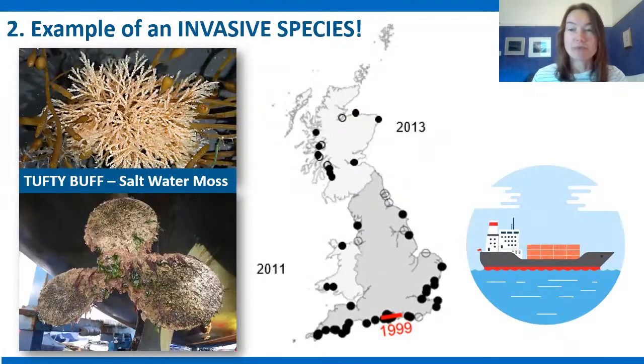Because as you can see by the photographs here, we've got a boat propeller and we've got something called tufty buff. So that is an example name of an invasive species, and it's a type of saltwater moss. And these invasive species like to attach to our boats. So you can see the propeller here. We've got tufty buff attached to the propeller, but there's also some other types of organisms attached there as well. And some of them might be invasive as well.